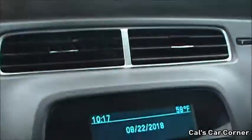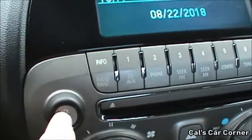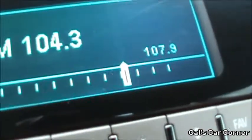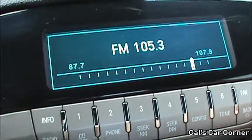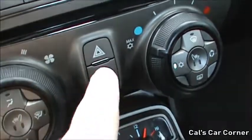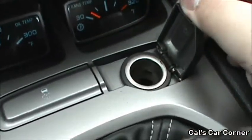You do have a speaker up top, your air vents, your radio head unit right here, CD player, and your tuning knob. Interesting how it mimics like an old radio with the needle. You do have your climate controls right here, power door locks, hazard switch. Like I said, you got your additional gauges right here, traction control off, and a power outlet.